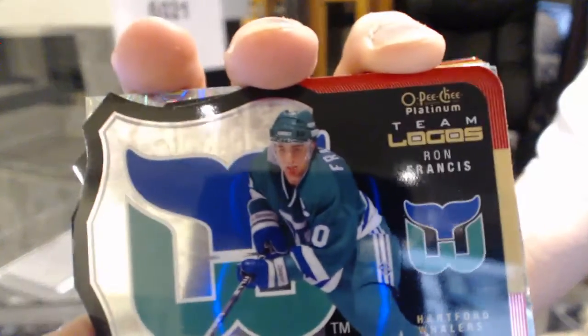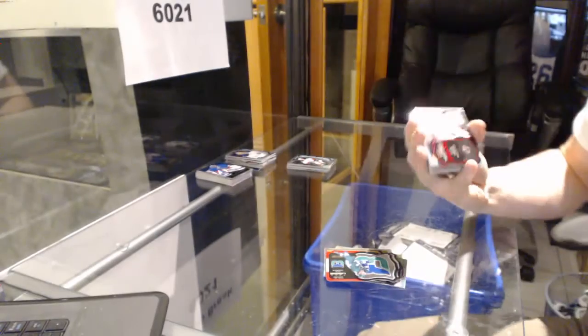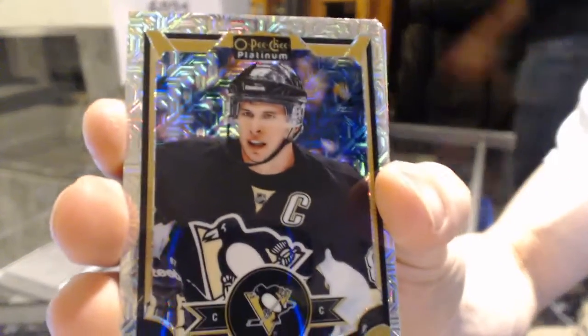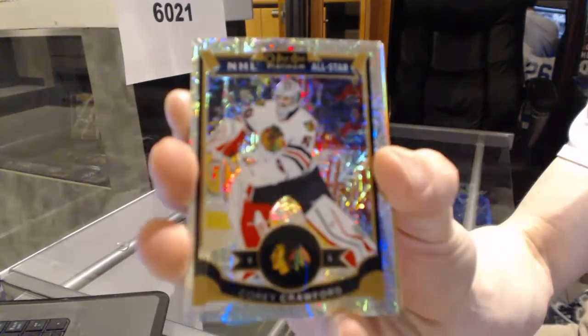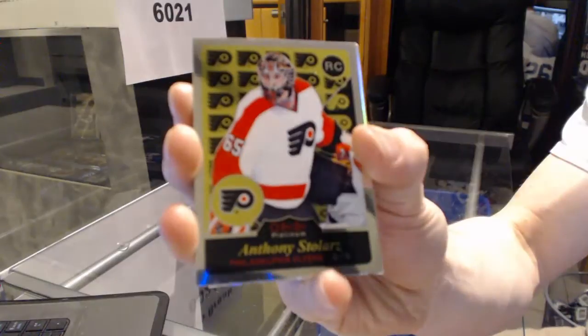Team logo die cut for the Hartford Whalers, a.k.a. the Carolina Hurricanes, Ron Francis. Trophy talent for the Minnesota Wild, Devan Dubnyk. Rainbow tracks for the Pittsburgh Penguins, Sidney Crosby. Rainbow tracks for the Chicago Blackhawks, Corey Crawford. Retro rookie for the Flyers, Anthony Stolarz.